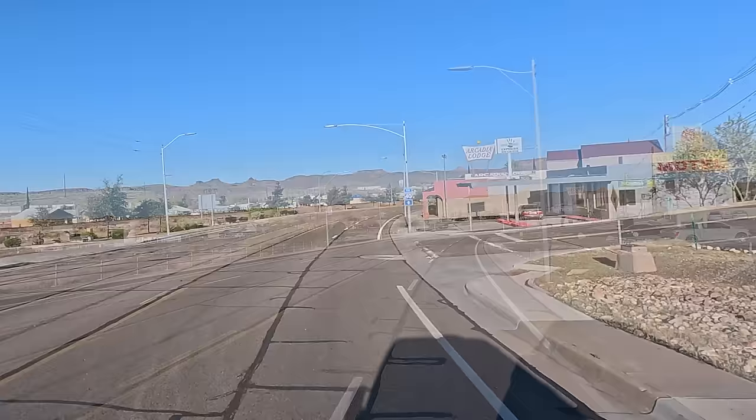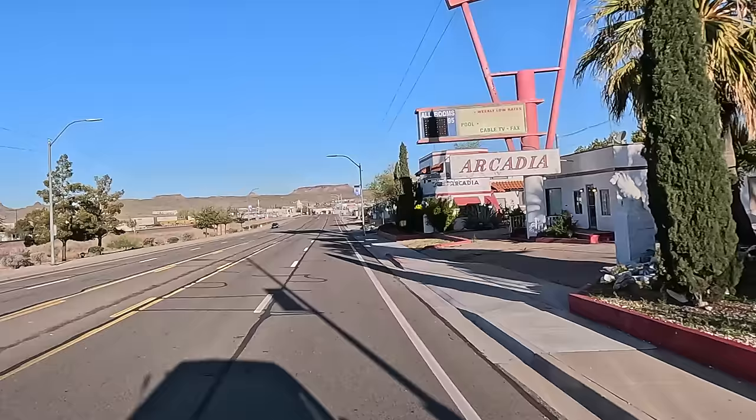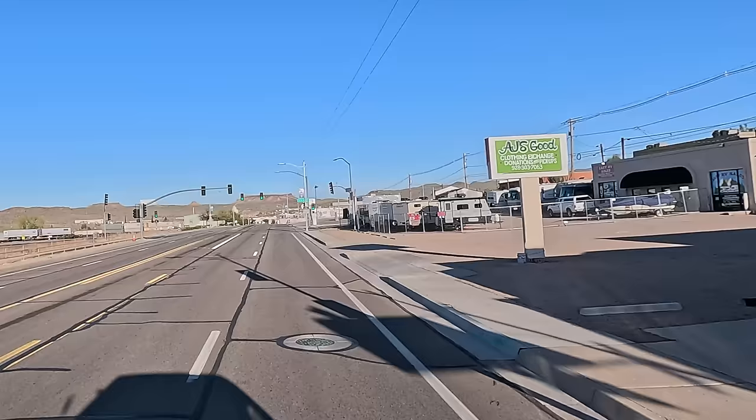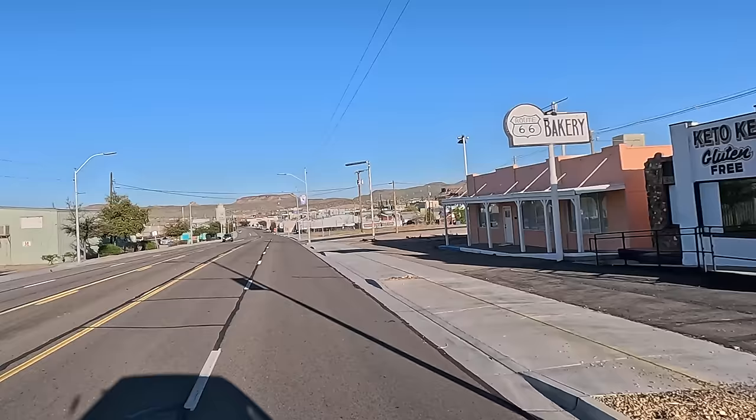Here's more. Arcadia Lodge. Get you a tattoo and a room. Still got the old swimming pools. You know, I mean, it's still got the theme, the old time theme. And you do your laundry right there. Old gas station that's just abandoned now. Look at this. Sugar-free bakery. There you go.